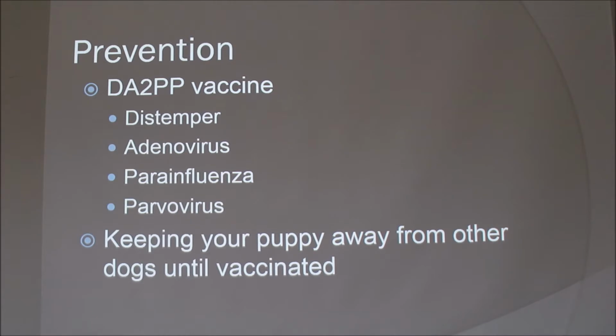So prevention is pretty easy. We offer the DA2PP vaccine at our hospital. This is for distemper, adenovirus, parainfluenza, and parvovirus.